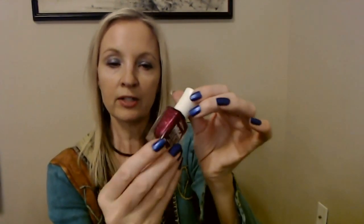And then I have two Sally Hansen Mega Strengths. Mega Strength is a line that they came out with not too terribly long ago. I have a couple of those. Now these are sparkly. This is a really pretty fuchsia color from Sally Hansen Mega Strength, and it's called Sorry Not Sorry. I kind of like that. I might go with that next.